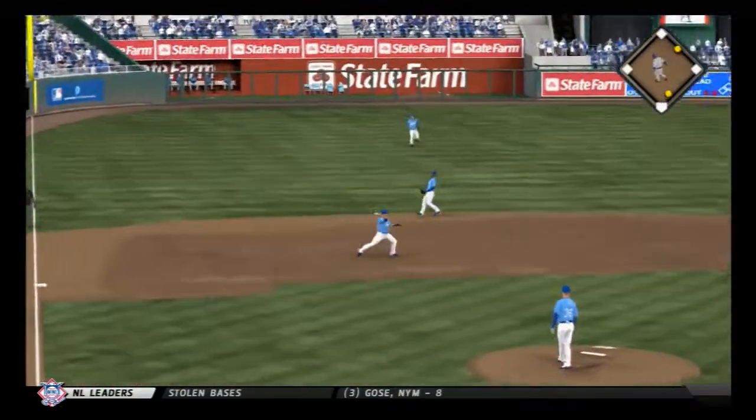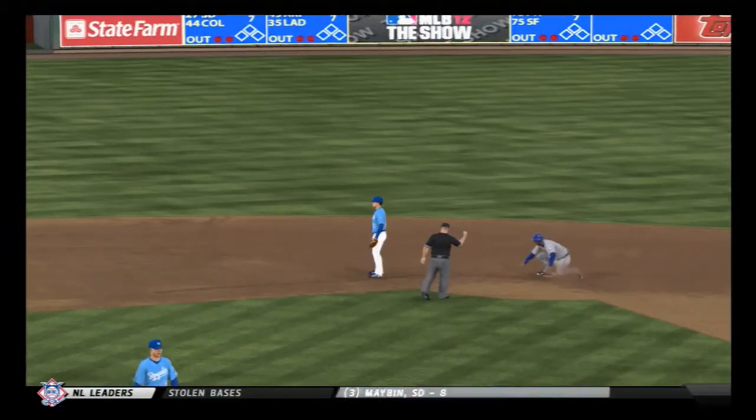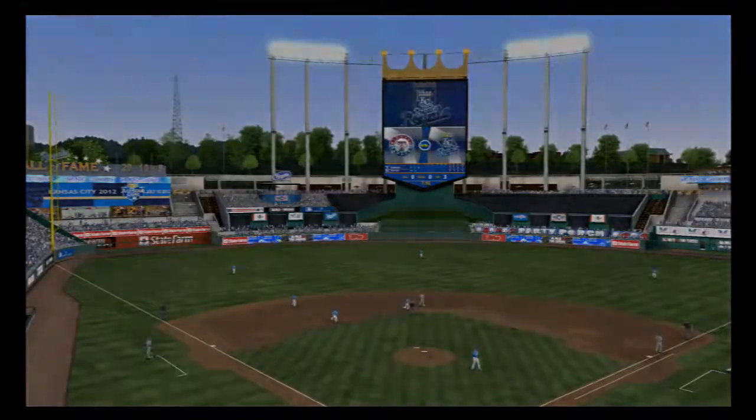Swing and a hard hit ball towards the hole. On to second for the force out, and the side is retired. So a run.